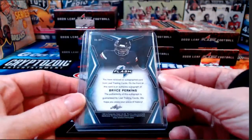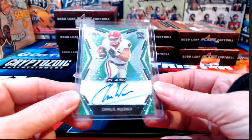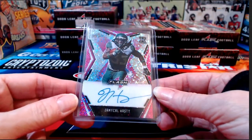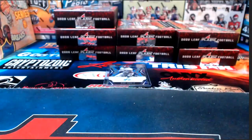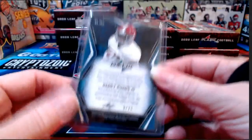There is Bryce Perkins, and Bryce is headed to the Rams, followed by Charlie Warner. Charlie is numbered to 20, and he is headed to the 49ers. JaMycal Hasty is numbered to 15, and JaMycal Hasty goes to the 49ers. Next up, you have Jawan Johnson, and Jawan Johnson goes to the Saints. Last out there is Henry Ruggs, numbered to 25, headed to the Las Vegas Raiders.